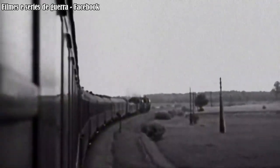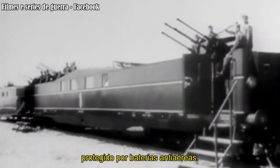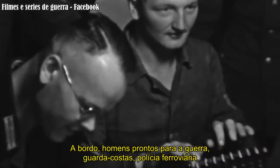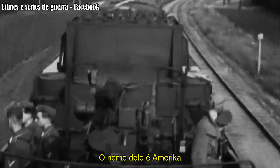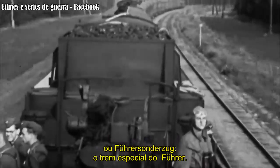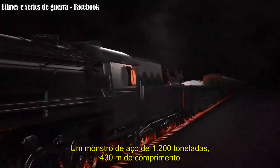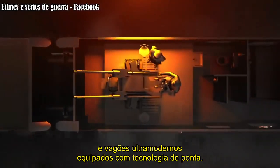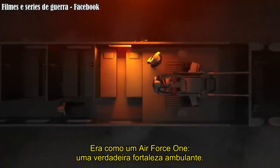It will be a Titan pulled by 2 locomotives, protected by anti-aircraft batteries. On board, men mobilized for war, private bodyguards, railway police, and officers of the German army. Its name, somewhat ironically, Führersonderzug Amerika, the Führer's special train, America. A steel beast of 1,200 tons, 430 meters long, with state-of-the-art cars equipped with the highest technology of the day. It was an Air Force One before its time, a veritable Nazi fortress on rail.